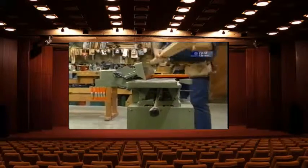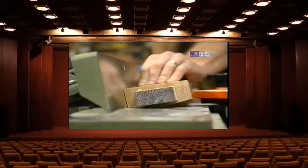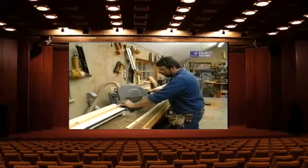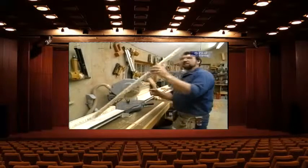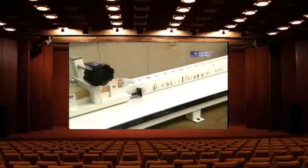To smooth up the marks left by the saw blade, I'm going to turn to my jointer. And just as with the saw, I've tilted the fence to 10 degrees. Now my miter box does a good job making the pointed tops on the pales, especially since I have this stop device which holds it in the same position.